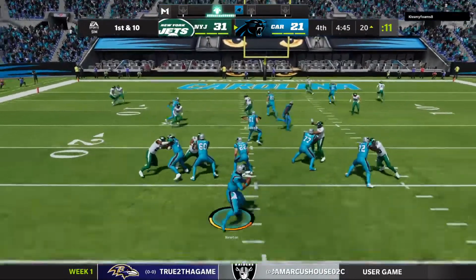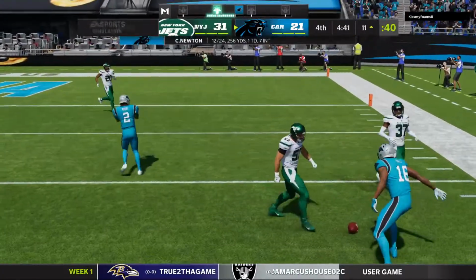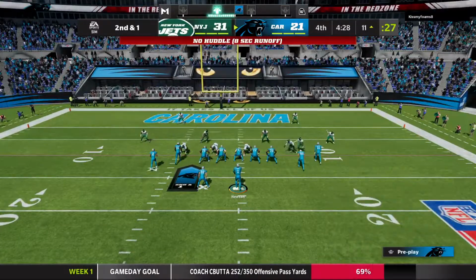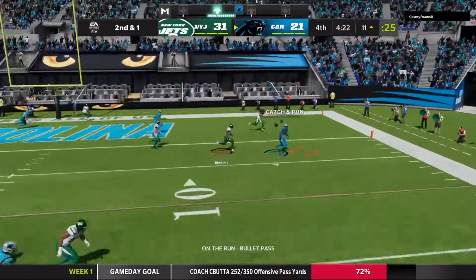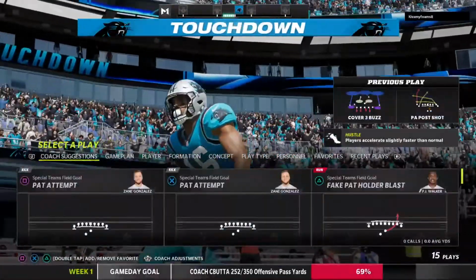From the red zone now, they'll look to throw. He finds his man complete. That's Hall. And he's going to get a solid gain of 9 before being brought down. 2nd and right at a yard. Off play action. Newton. And he's got it. And he'll take this into the end zone.